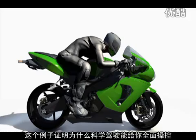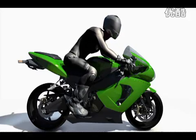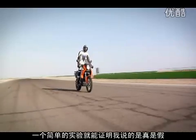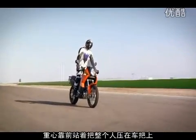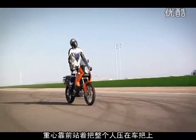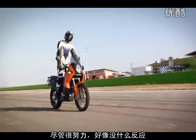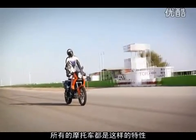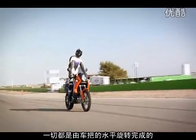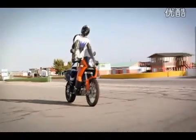This is another great example of how understanding the technology puts you in full control. A simple experiment will tell you if what I say is true or not. Get forward on the bike and position yourself directly over the bars and try to push the bike down into a lean. A lot of effort, but not much happens. All motorcycles work this same way. It's the horizontal rotation of the bars that gets the job done.